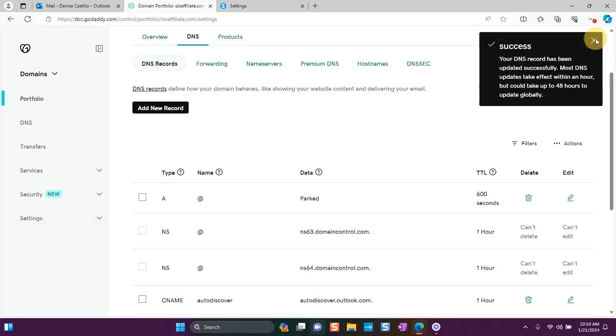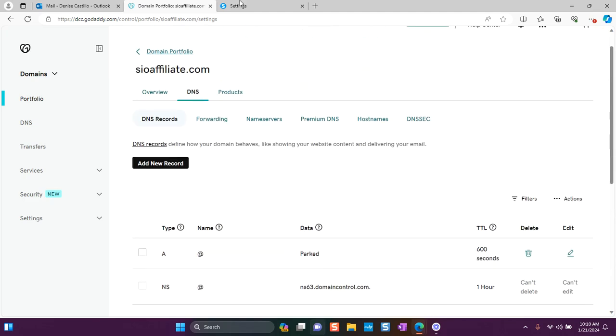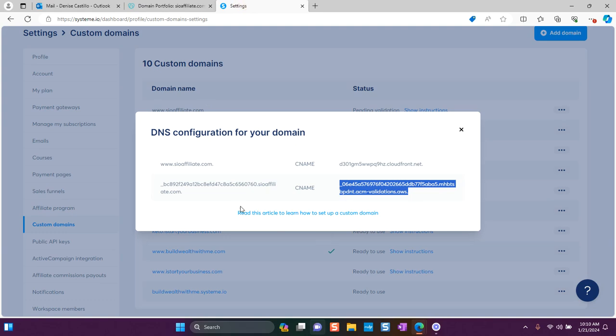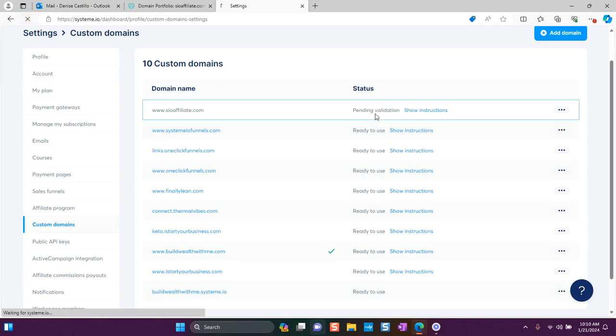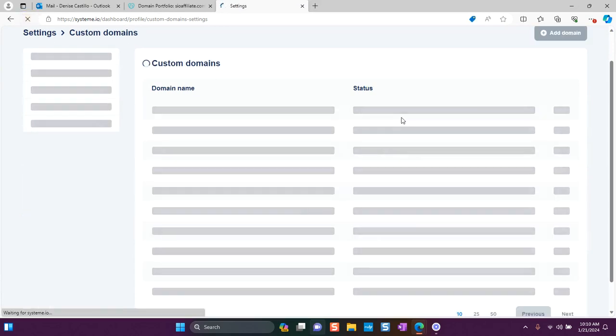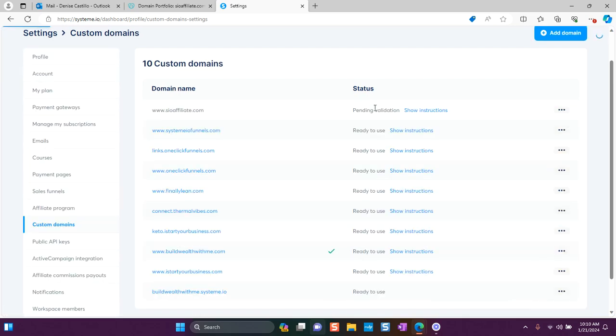Okay, so for the domain, I went ahead and added all the CNAMEs that I needed to add. You'll see that it's pending validation. It does take about 45 minutes or so to change from pending validation to ready to use.